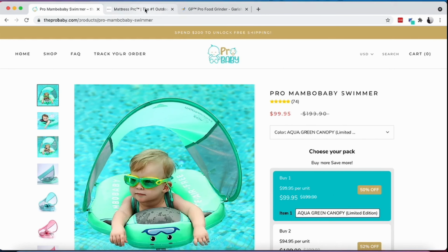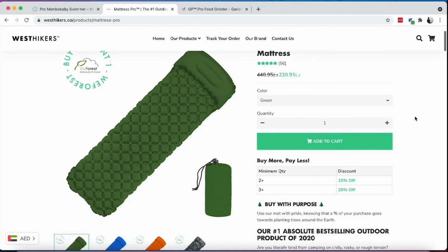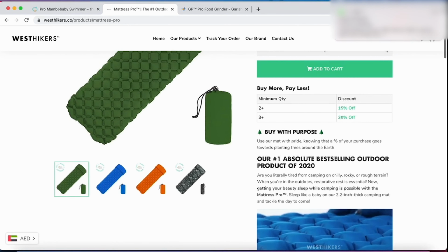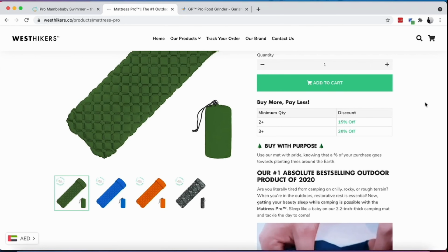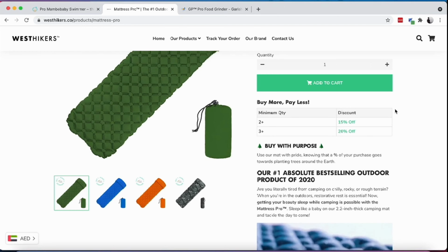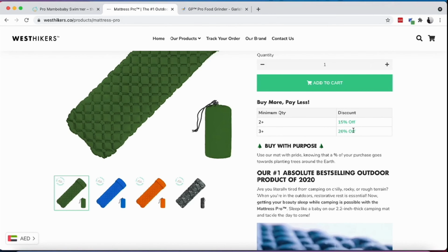So the next store that we are going to go to is called westhikers.co, and they're trying to sell this mattress pro or sleeping bag. Not entirely sure what this is, but it looks exciting. It's a mattress, yeah, great. So as you can see over here, this store is doing something very similar, right? Doing the volume discount, buy more, pay less. Very great. 2 plus 15% off, 3 plus 20% off.